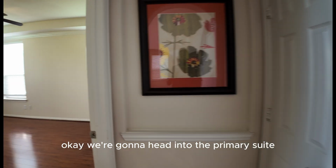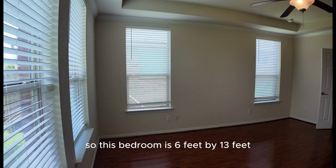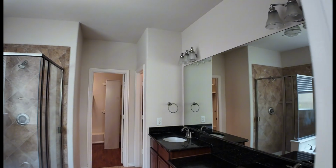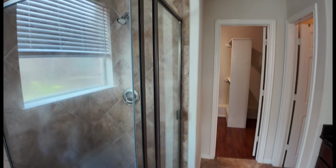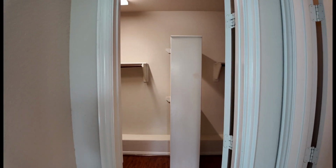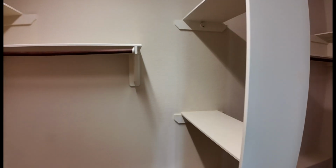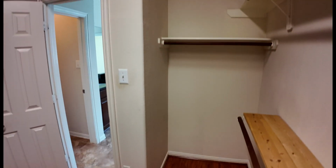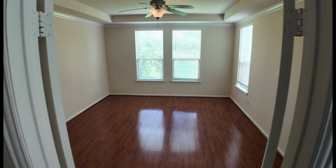Okay, we're gonna head into the primary suite. Nice size bedroom. So this bedroom is 16 feet by 13 feet. Nice ensuite shower, spa style shower and tub. This again came with a decent sized closet. I know this is long, but it shouldn't be too much longer here. After I get out of this closet, we're gonna walk upstairs and then show you outside.